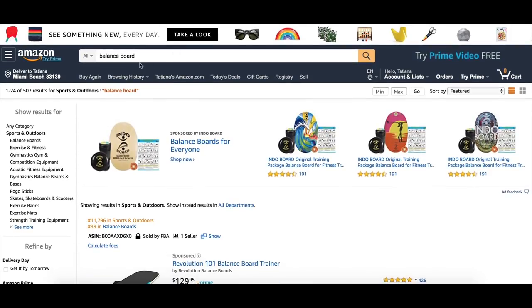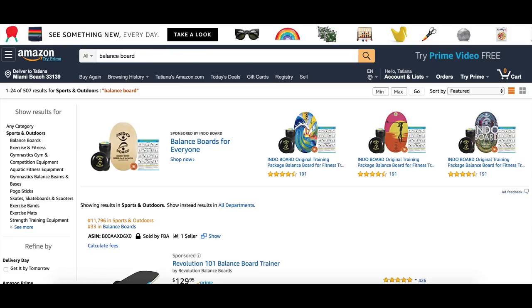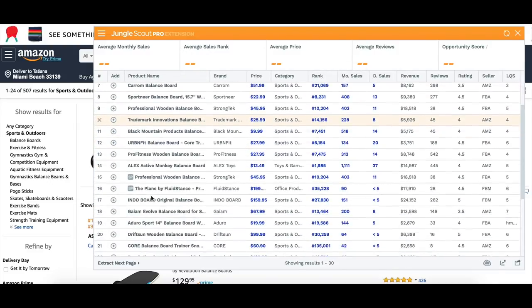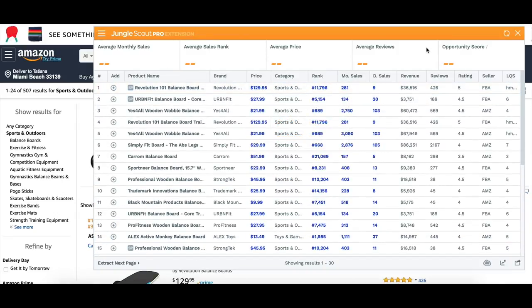Basically, you type in the keyword for the product that you're looking at. If it's balance board, I put that in, and then I just have all these search results here. Then I hit on the Jungle Scout Chrome extension. You can't see it, but there's a little button there. And then in a few seconds, it pulls up all the results, all of the different listings that are on Amazon, and it's going to summarize that for me.